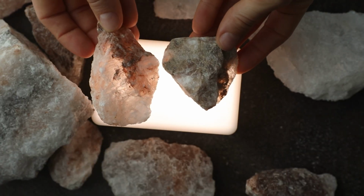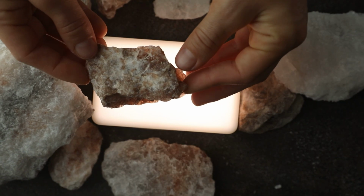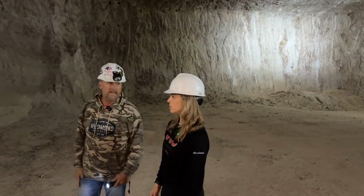What I'm looking for is how translucent it is. If the percentage is too high, it will not be translucent. We're finding places like that in this salt deposit, and then we're bringing in a big machine that we use to just grind it off the wall, so there is no blasting involved in our culinary product.